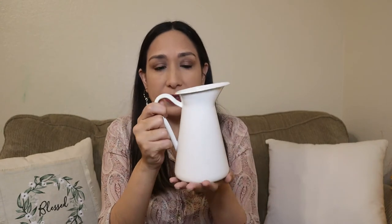This white jar, so cute, came in two different sizes. This is the small one, this was $9.99, the other one was I think $14. I chose the small one. I think I'm going to put some flowers on it, probably in my kitchen. I think it's precious, or in my dining room too. Love it, love it, really cute.